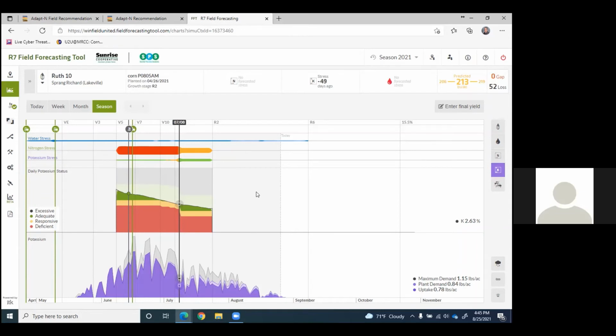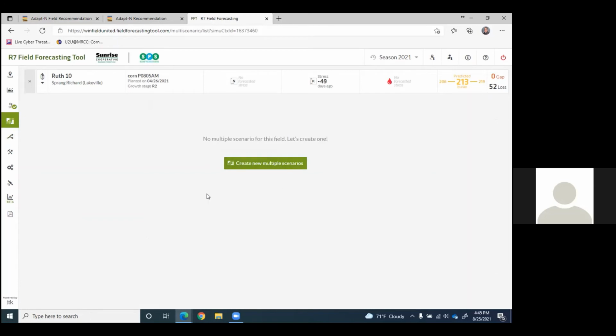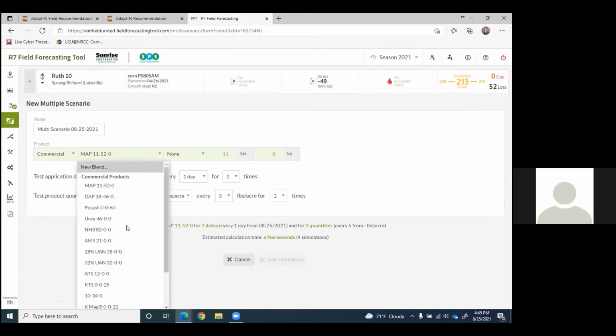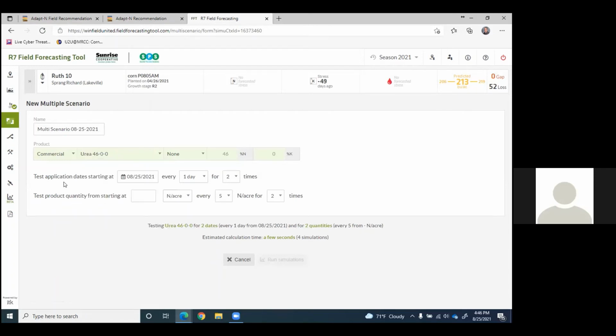So another thing that we could do within field forecasting, besides looking at our statuses, is we could do a little bit of forward planning. And one thing that I really enjoyed using within the model is a multiple scenario. And I did have some in here, and currently they're not showing up yet. So I'm going to go ahead and run one real quick. And I've used blends in the past, and it's not showing my blends at this point in time. But I'm going to go ahead and put in just urea. And I'm going to run this.